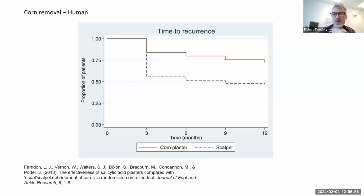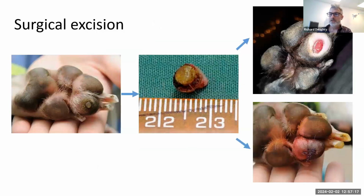Here you can see when you remove a corn with a scalpel, a human corn, or use a corn plaster, they're pretty much going to come back again. After a few months, if you take out the corn, half of them are back. And if you use a corn plaster, probably 75% come back. So this is one of the standard treatments that was here maybe 5 years ago when we didn't have anything else, where we would just cut out the corn and let the paw pad heal.